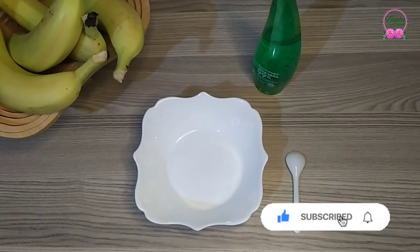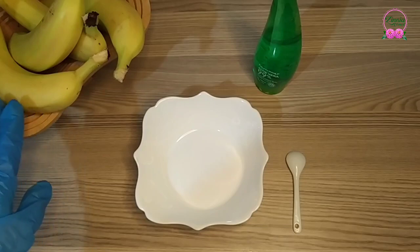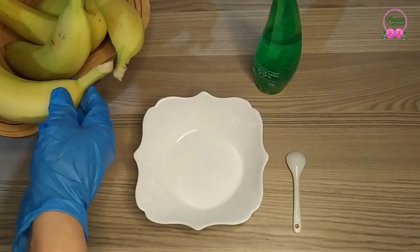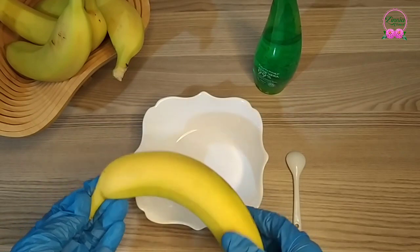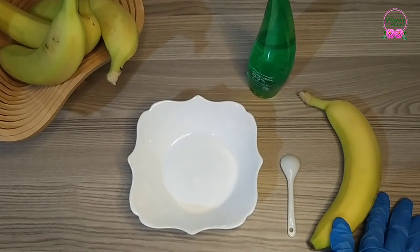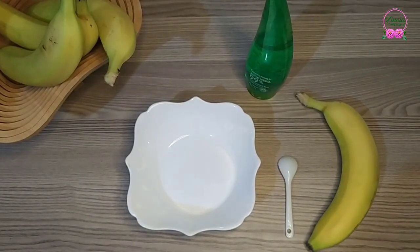When considering topical uses for bananas, one of the most notable ingredients is silica, a relative of silicon. Proponents claim that the silica in bananas can help increase collagen production, the natural proteins that keep skin hydrated and smooth. Well, today I'm gonna share with you this magic face mask for face.